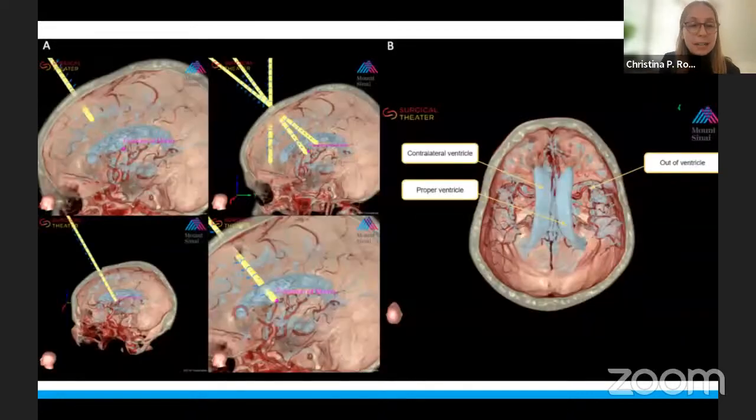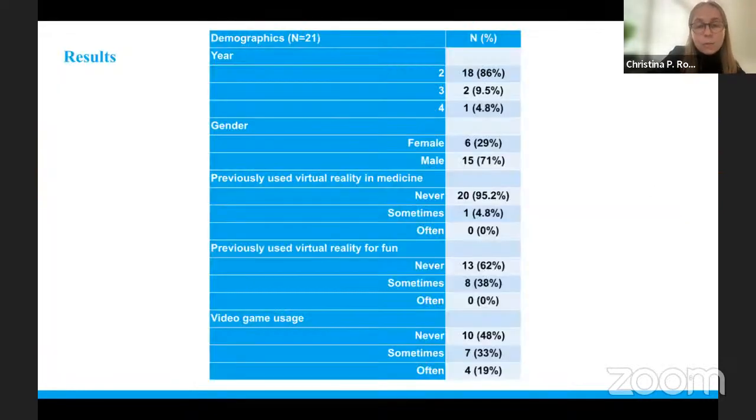Here's an image showing the distance from the catheter to the foramen of Monroe and how we measured these catheter placements with the medical students, as well as how we categorized the gross location of the catheter. Overall, we had 21 medical students participate and 8 residents participate.